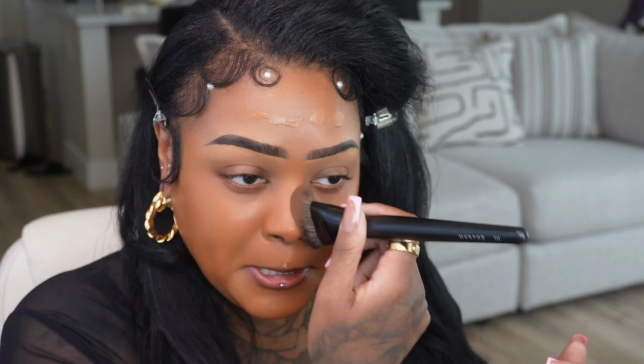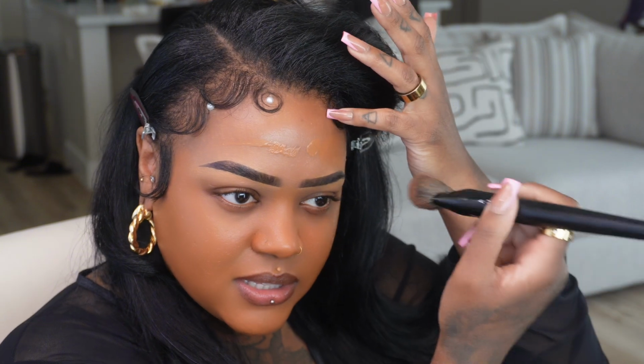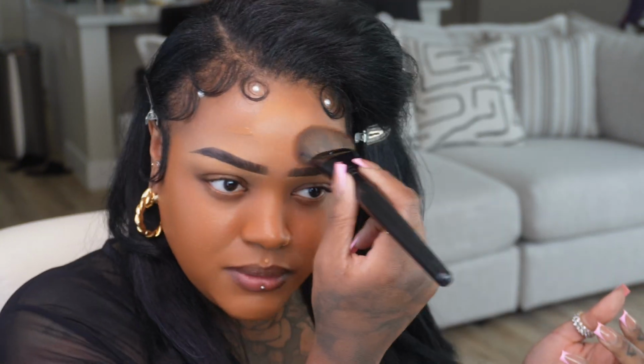I could have just done the MAC foundation by itself, but I really love the finish of this Morphe foundation. I think it just made it a little too red. Oh my God, it's a little loopy. It's not gonna be that bad. I'm gonna fix it. It's going to look better for my skin in the summertime. So I think that when I use it in the summertime, it'll look really good.